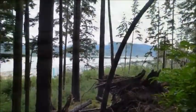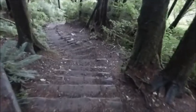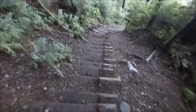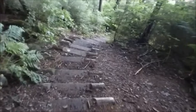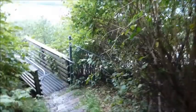You can see town again. A boat somewhere out there. Here's the end of the trail.